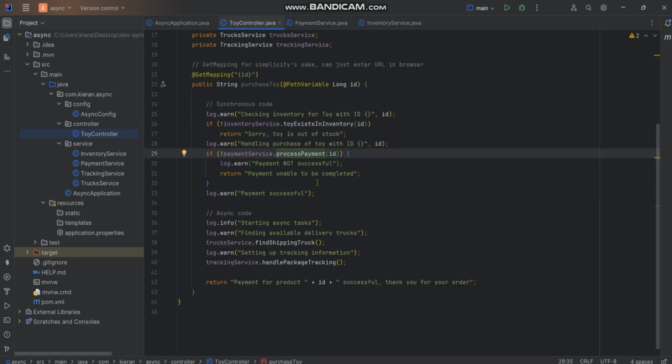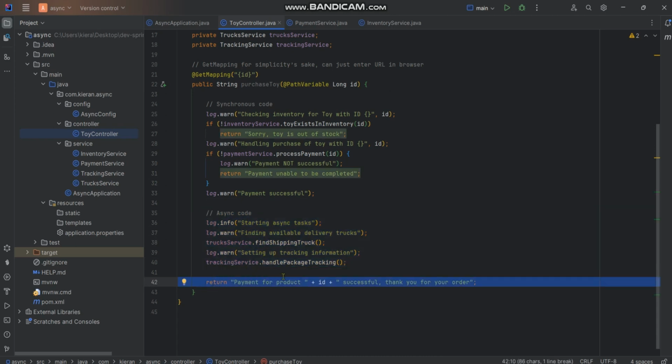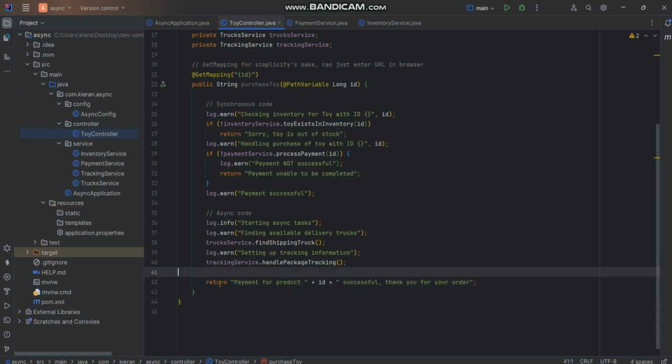So after that, checking if it's in stock and payment was successful, we have other calls to these services, but they're asynchronous. So we're actually going to hit this pretty quick, and we're going to return a successful message. It's just a string for now. Let's see what's going to happen asynchronously behind the scenes.